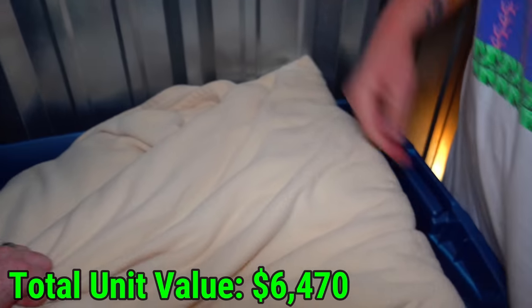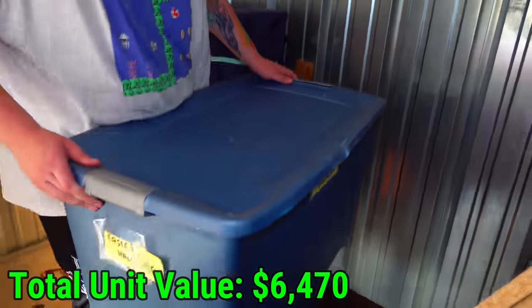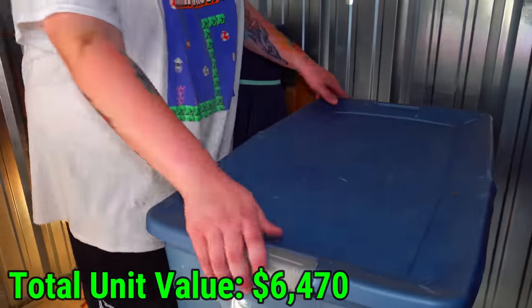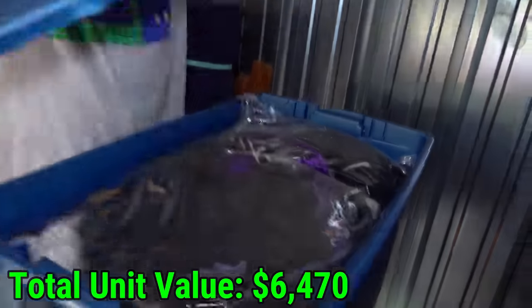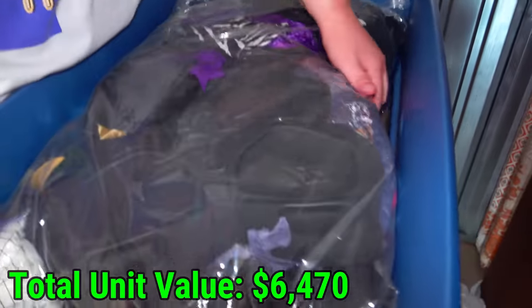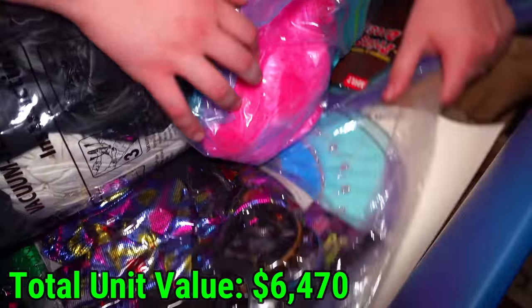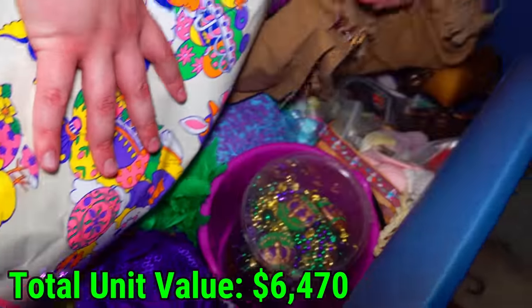Yeah, they do. They really, really do. So again, donate pile. Last one of the pile, and I got a burning sensation inside of me that I know exactly what's in there. Blankets! What a shocker! Actually, no, is this blankets? This looks like Halloween costumes or something. Oh yeah, it is. Halloween costumes instead, and Halloween decorations.